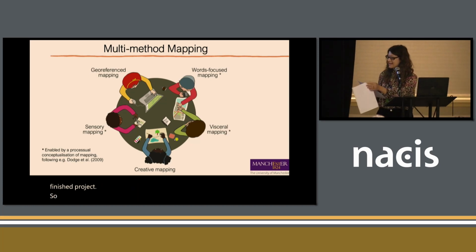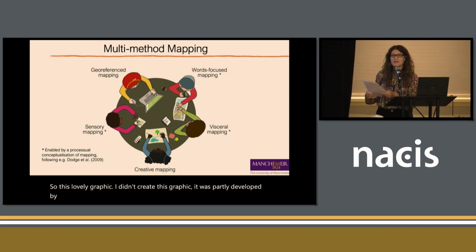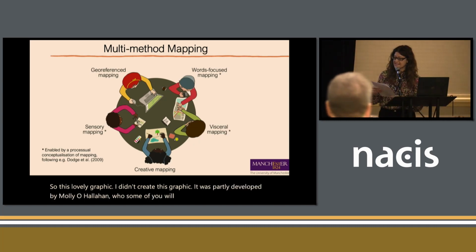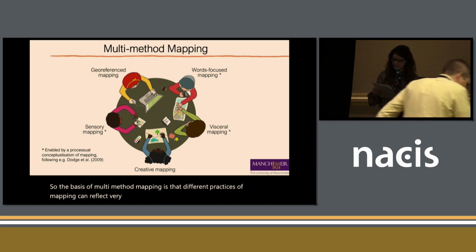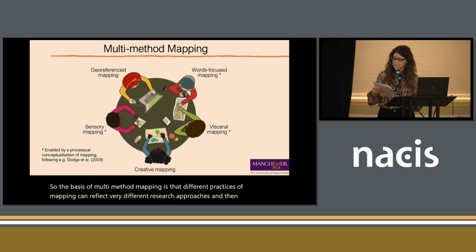So this lovely graphic, I didn't create this graphic. It was partly developed by Molly O'Halloran, who some of you will know through NACIS. So the basis of multi-method mapping is that different practices of mapping can reflect very different research approaches, and therefore contrasting types of researchers, perhaps along with their research participants too, can take part in mapping as a shared activity, but in different ways that remain authentic to their own methods.